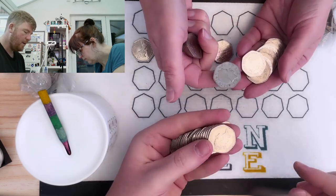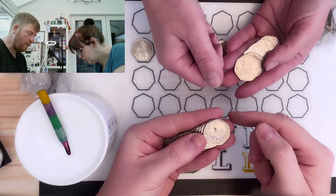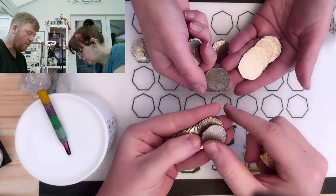So there's the four. The fifth one, which will probably be on Trev's channel, I would think, is that we've done some swaps of coins.